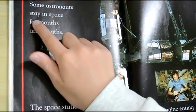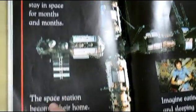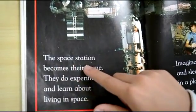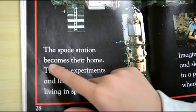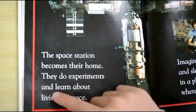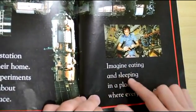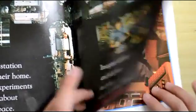Some astronauts stay in space for months and months. The space station becomes their home. They do experiments and learn about living in space. Imagine eating and sleeping in a place where everything floats.